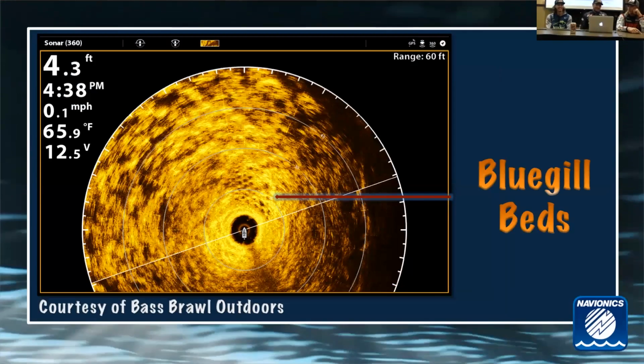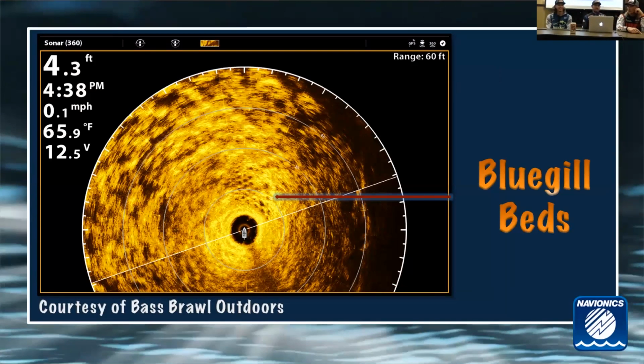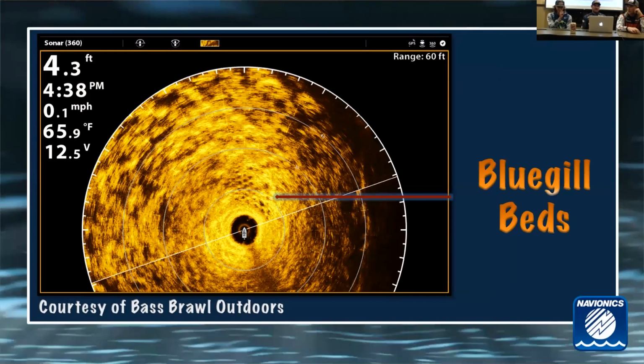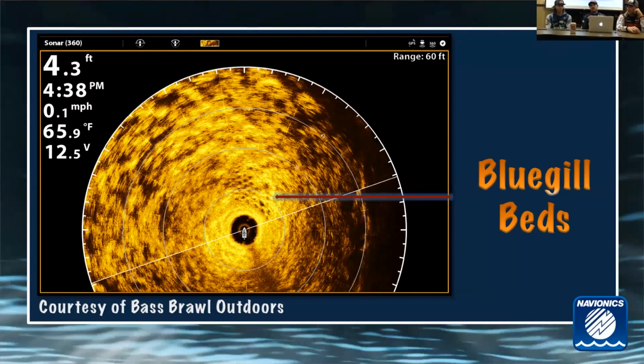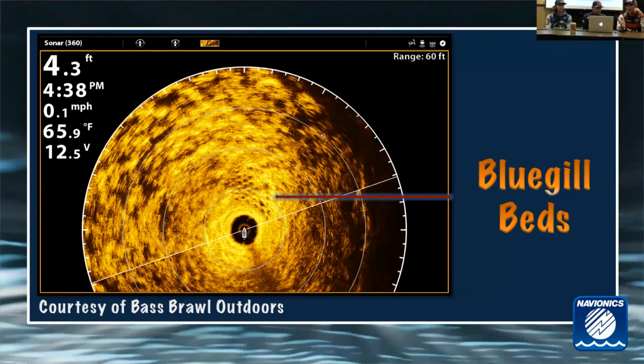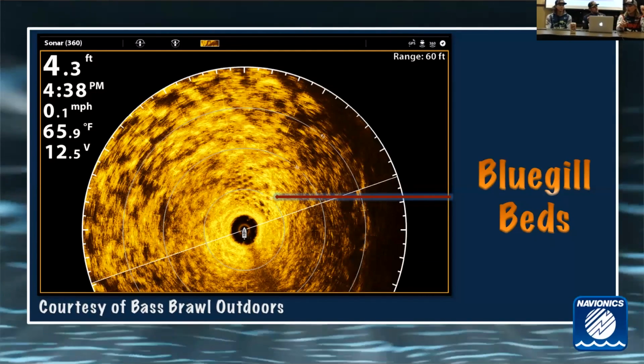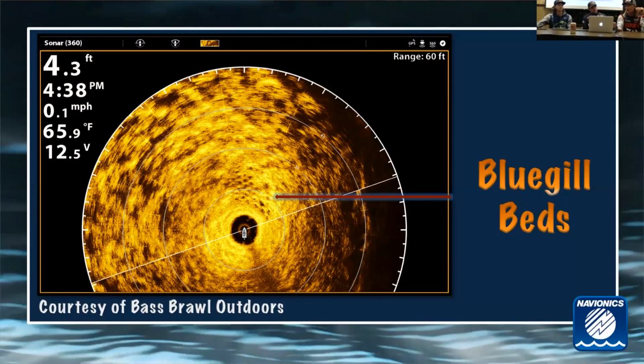Bluegill beds. This is a good image of Seth's Humminbird. It's a 360 image. Yep. And you see the bluegill bed right dead in the middle of all that stuff right there. Those will play in a grass flat like that. Those will play year round, especially, you can see how thick the grass is all around here.